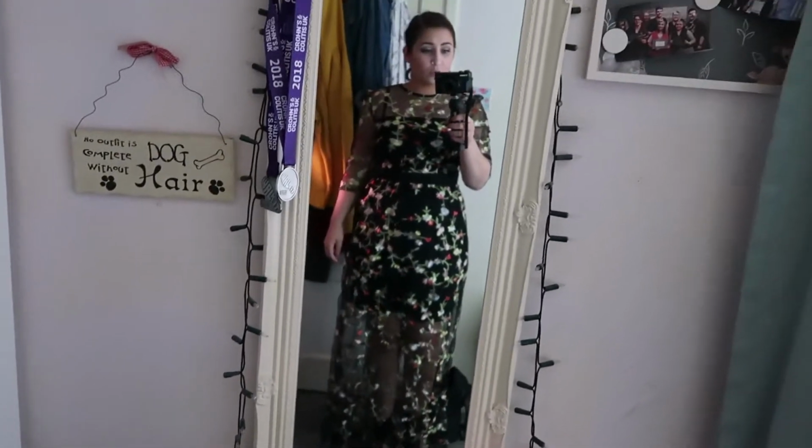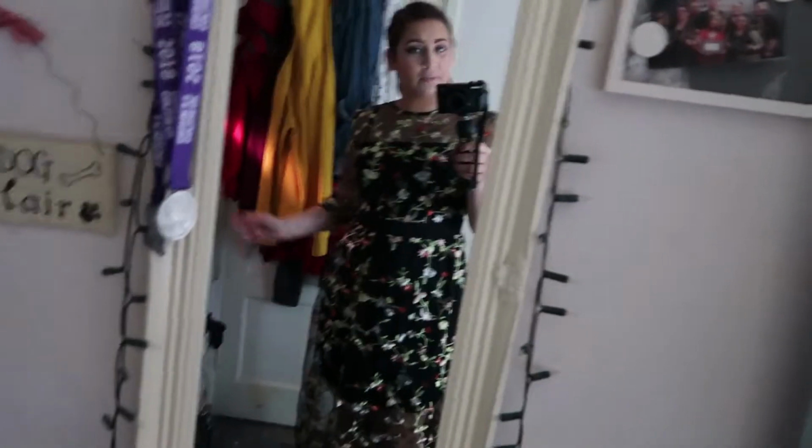And yeah, it's so cute. I really like it. I love it. Love it, love it, love it. Right, I need to do my hair for tonight now. It's just clipped up at the minute.